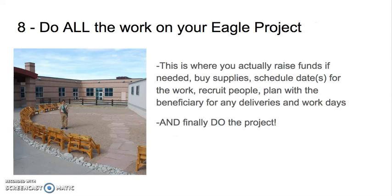Step 8. Do all the work on your Eagle project. This may seem like the biggest part of your project, but as you can see, it is only one of the many steps. Now, it may take more than one day to complete the work on it, but it's really just one step, no matter how many days or even weeks it requires you to finish the project. This is where you will actually raise funds if needed, buy supplies, schedule dates for the work, recruit people, plan with the beneficiary for any deliveries and work days, and finally, actually do the project.